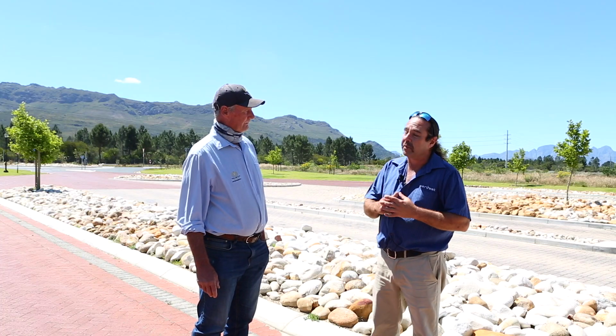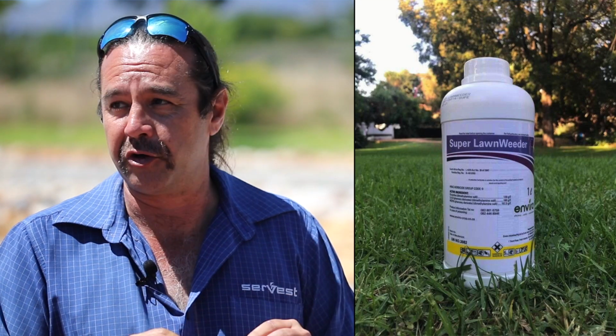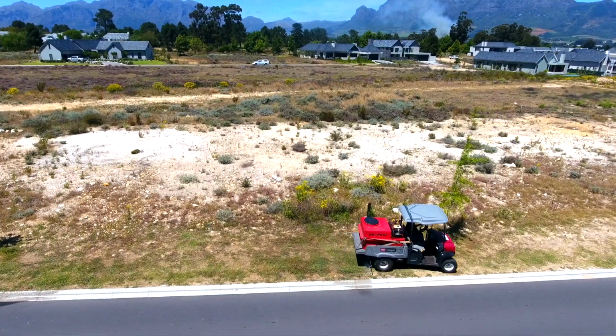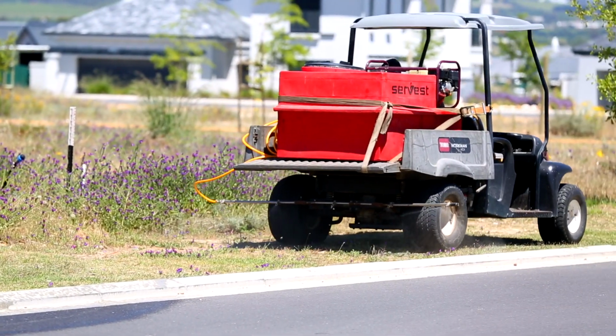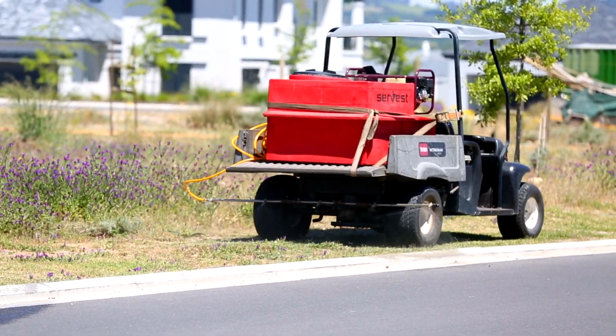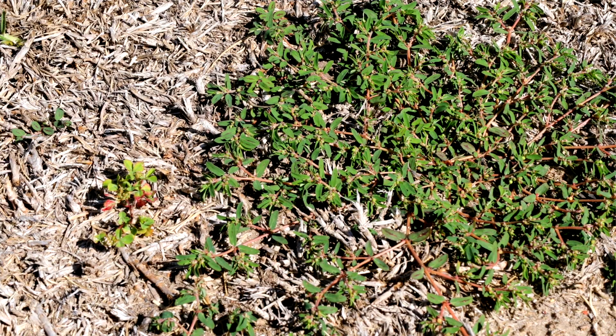So the other product that a lot of the homeowners can see us spray is the Super Lawn Weeder, which is a selective herbicide which we spray on the lawn areas. The lawn areas then is covered with all the broadleaves and also creeping weeds, which is basically the ones which cover the lawn. So that is a product that we spray for also seed germination, and from there basically it takes about 7 days for the weeds to absorb the actual chemical.